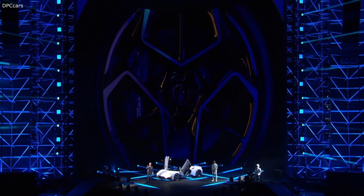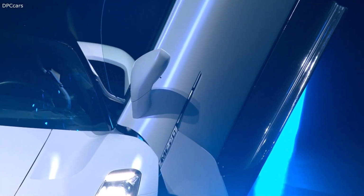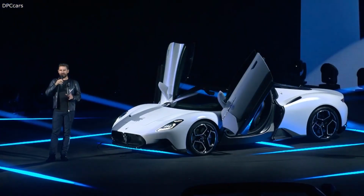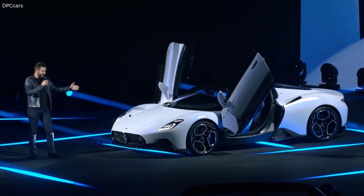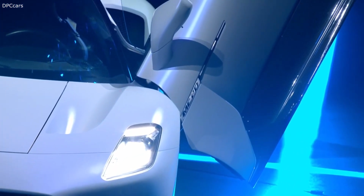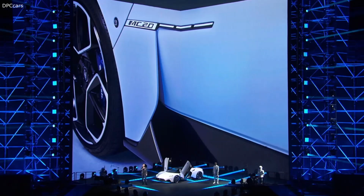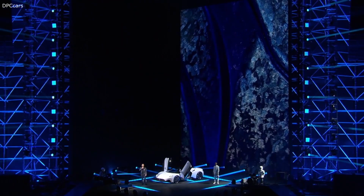MC20 is also the first Maserati to feature butterfly doors. Now, we all know they look awesome, but importantly, they have allowed for enhanced aerodynamics on the car and are brilliant for access both in and out of the vehicle. This is also the first Maserati made almost entirely from carbon fiber. It's built around a carbon chassis. The MC20 is remarkably light. At just over 1,400 kilograms, it makes for a stunningly agile drive.